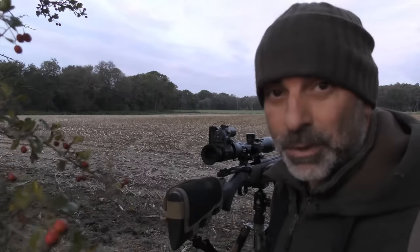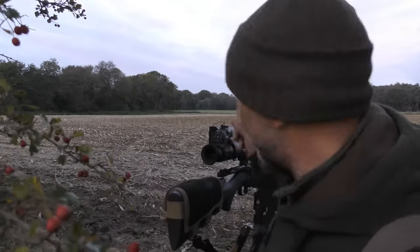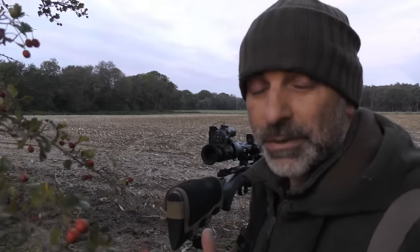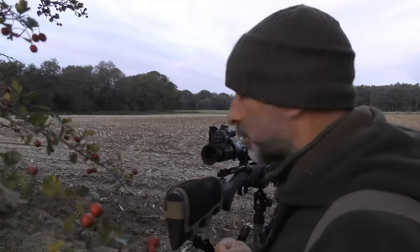But as it happened, the roe running across this field obviously caught that fallow buck's eye, and he came running this way and stopped. He was a fair distance out. I think he was about 220-230 meters. I'll range it back from where we are at the moment.